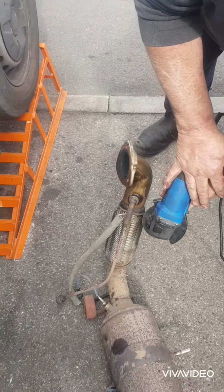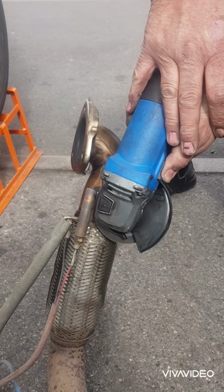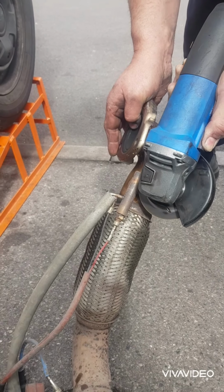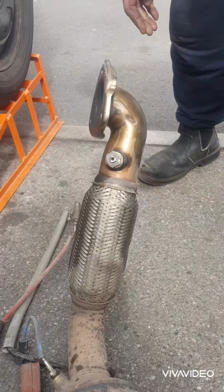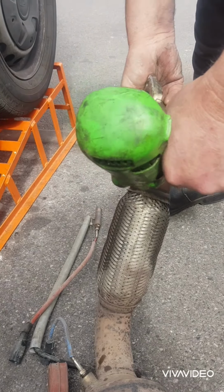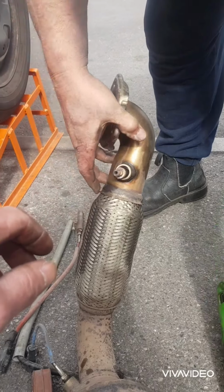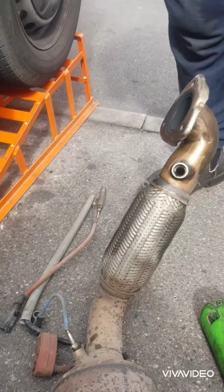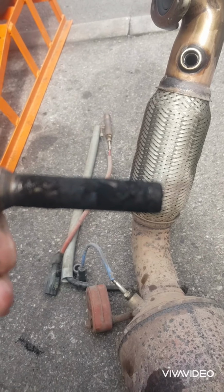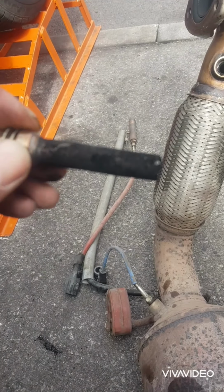The easiest way to get a vaporizer out is very, very quickly with an angle grinder. And done. And that is what's caused the DPF to block in the first place. There should be a hole in there, and it is completely and utterly carboned up.